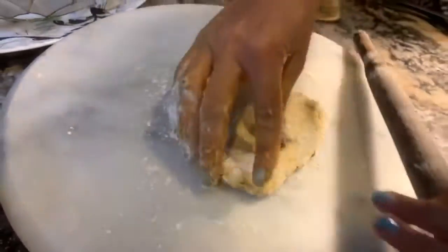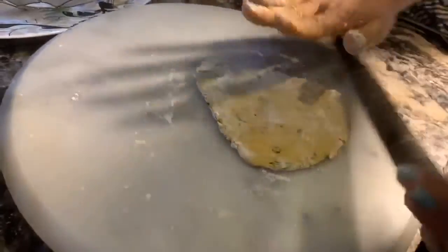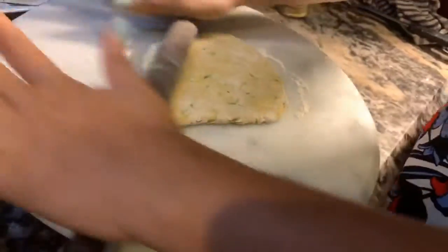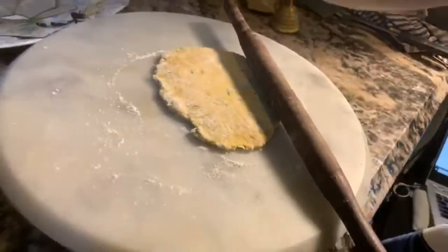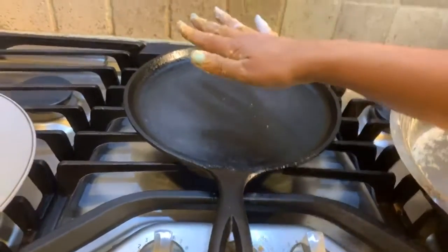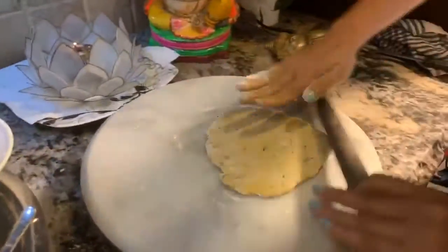So now what I'm doing, I'm just using a gentle pressure and I'm going from outside to inside. Okay, here you go. At the same time, your attention is on your pot and it's nice and hot. I can feel the heat here. So I'm going to finish this and put it there.